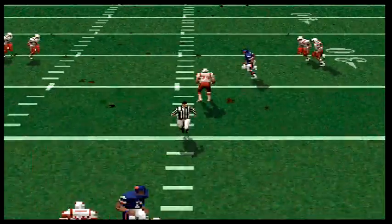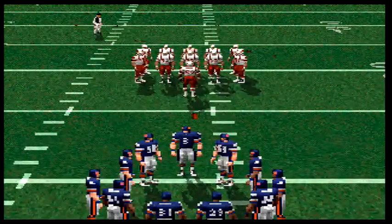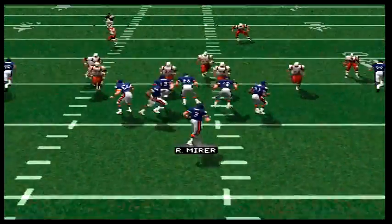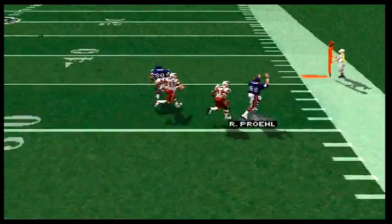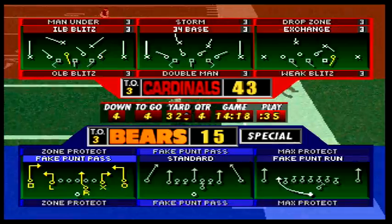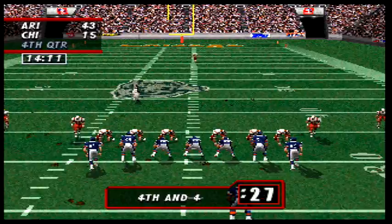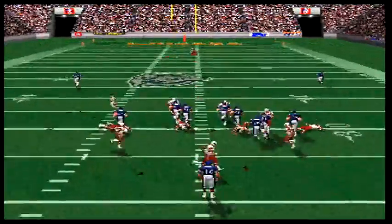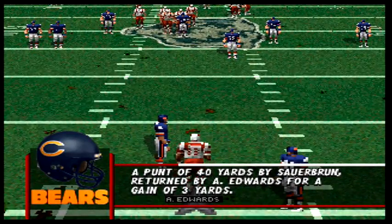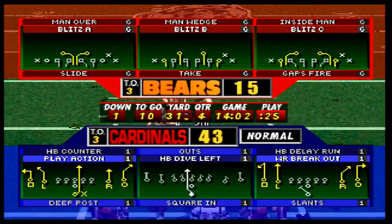Incomplete. So it'll be 3rd and long at the 15. Down, down, down, Crow with an 18-yard gain on the pass. So it's now 1st and 10 from their own 31.